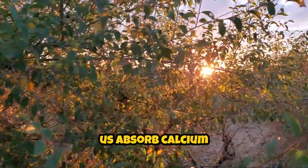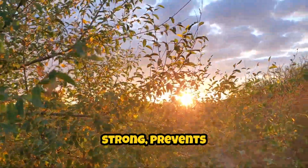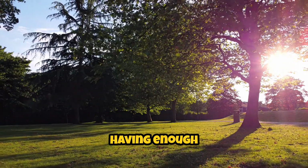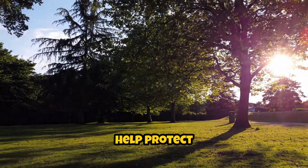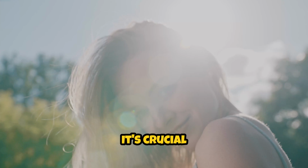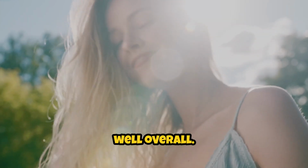Vitamin D helps our bodies in many important ways. It helps us absorb calcium to keep our bones strong, prevents bone diseases in both children and adults, and supports our immune system to fight off illness. Having enough vitamin D may also help protect us from heart disease, diabetes, and some types of cancer. It's crucial for staying healthy and feeling well overall.